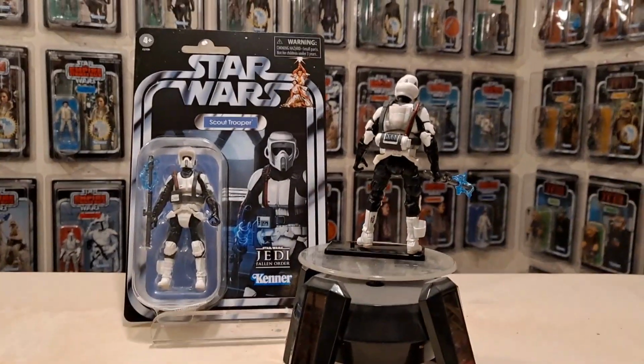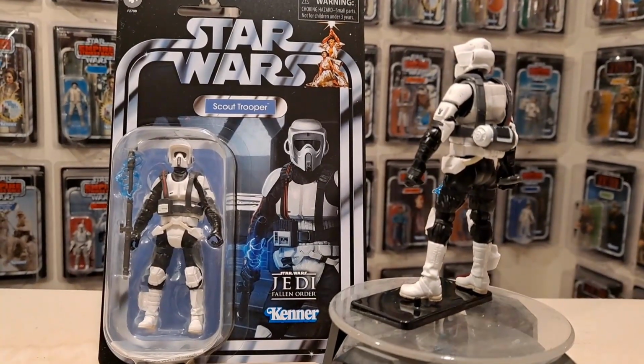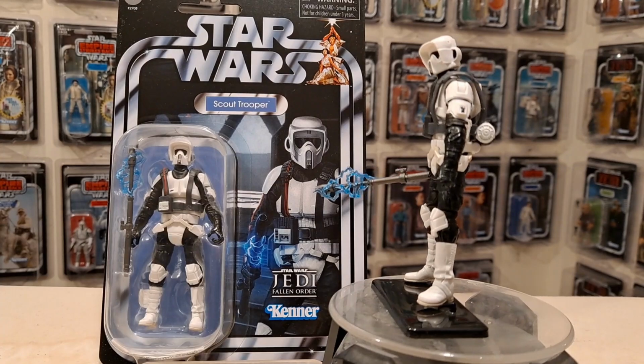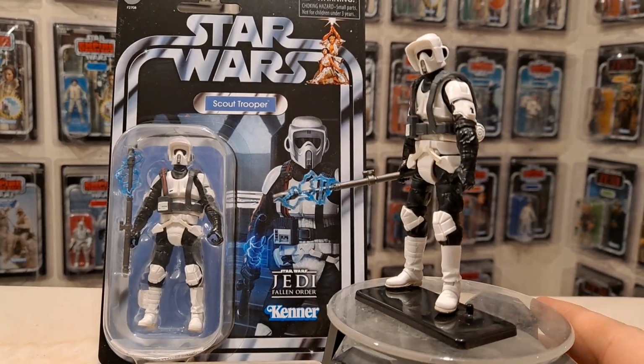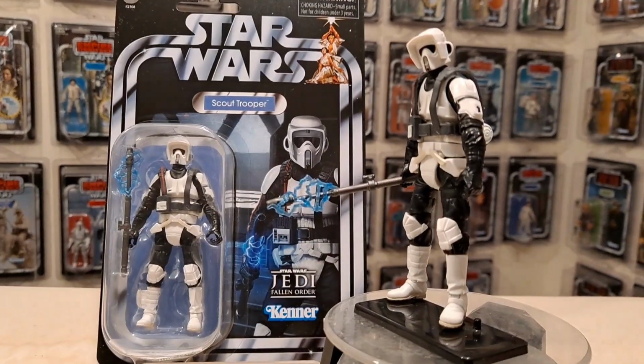But do you know what? It's got potential. Crazy, isn't it? Just a random character. Just a grunt. One of thousands of troopers. But he himself, individually in the Vintage Collection, is just awesome. He stopped spinning. Oh, he's going the other way now.